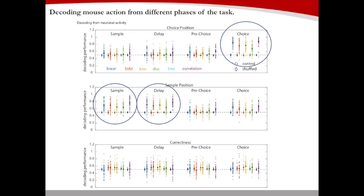As we can observe, we can accurately decode the location of the choice and the location of the sample from some particular phases. But when it comes to the correctness of the choice, we cannot decode the correctness from the activity of neurons in the hippocampus, which means the correctness is coded somewhere downstream or maybe upstream of the hippocampus.